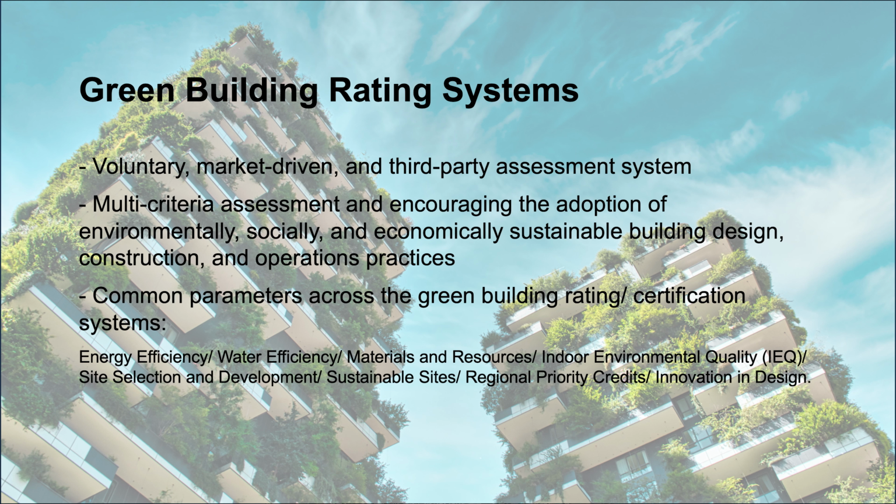In summary, green building rating systems and certifications are voluntary, market-driven, and third-party assessment systems that measure the sustainability of buildings. They use a multi-criteria approach to encourage the adoption of environmentally, socially, and economically sustainable building design, construction, and operation practices. Here are some common assessment parameters across all these different building rating systems and certifications: energy efficiency, water efficiency, materials and resources, indoor environmental quality, site selection and development, sustainable sites, regional priority criteria, and innovation in design.